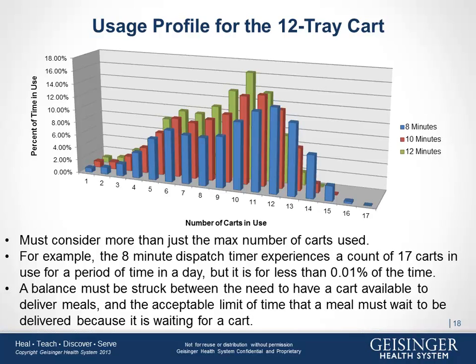And then when we really dive into the use of the 12 tray cart, we need to consider a little bit more than just the maximum number. What this is showing, if you look, for example, at the blue bars in the front, the 8-minute dispatch timer, is that 17 carts were in use for a very small percent. That's actually 0.01% of a day, so that might have been for a minute. We had 17 carts in use. So do we really need to have 17 carts purchased, or would 16 be sufficient, or 15, or 14? Basically, what happens when we actually constrain it and don't allow these resources to be unlimited? And that's what we did in phase 2.